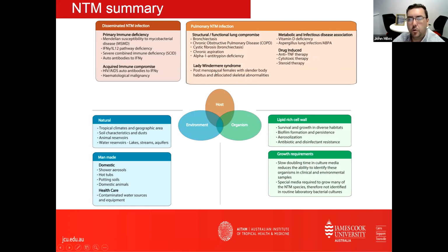There's also another subtype called Lady Windermere syndrome, where NTM attacks these types of people. They're older females, and they have a low BMI, and they're quite thin. But other risk factors are vitamin D deficiency, ABPA infection, and a lot of people are now on anti-TNF therapies, monoclonals. TNF is essential to clear mycobacteria. So a lot of people are getting NTMs because they're on that therapy, and also steroid therapy, which basically is a sledgehammer to your immune system.